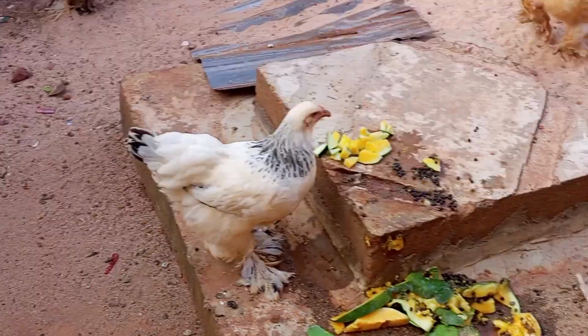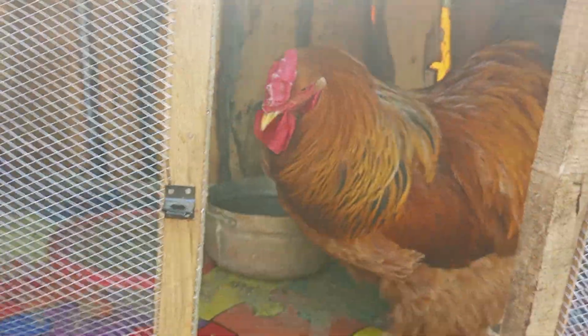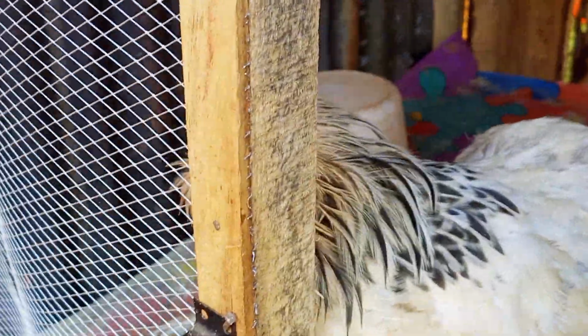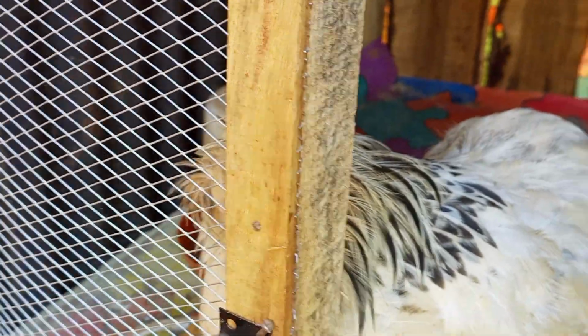formulated feeds. I have almost two males. Sorry, this is the second male, just to avoid clashes and fights. And he's bigger though. This has some little issues. He was beaten by the adult ones, but he's getting better though.